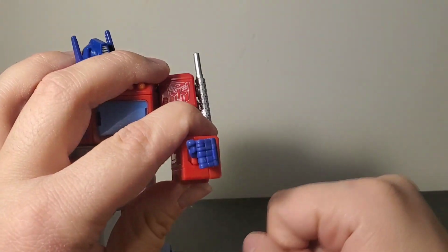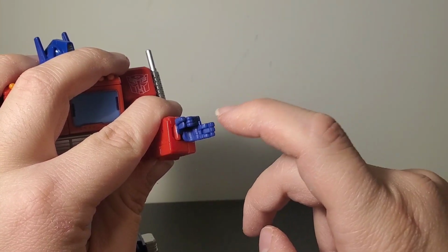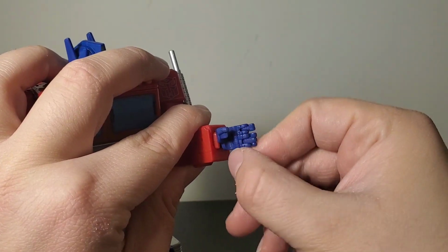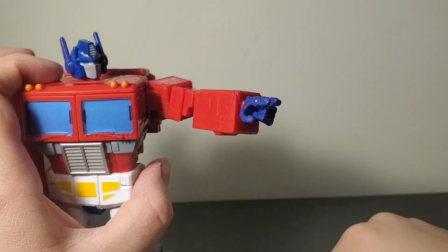He also does have, and as you can see there, and as I've showed off previously, individually articulated fingers. His middle, his ring, and his pinky finger are all together, and then his index finger is on its own separate joint, so that you can have him pointing at things heroically like that.